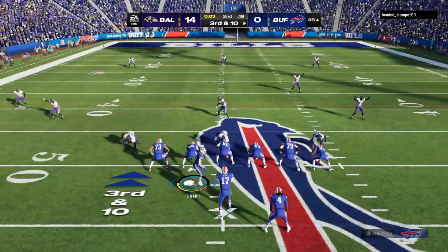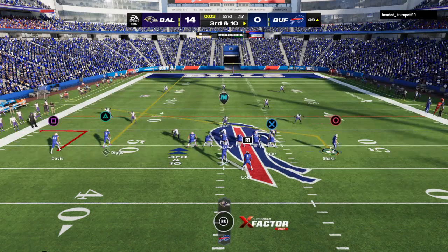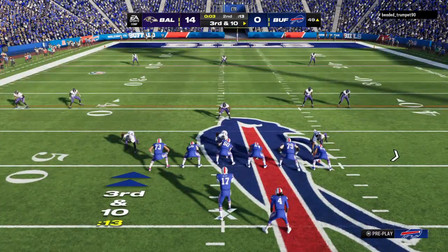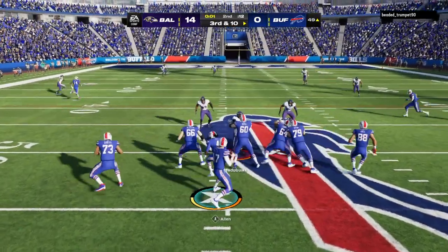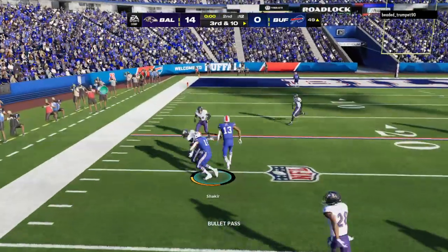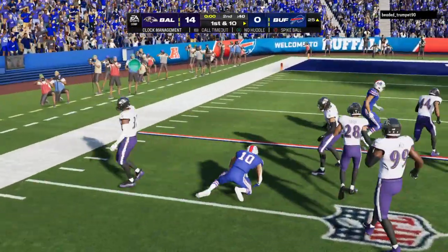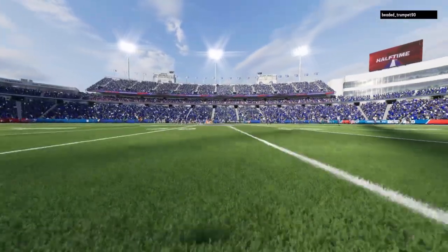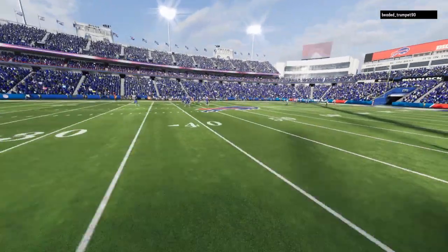Motion man is Shakir. Now Allen. A final shot before break. He's got his target. That's complete. And they're able to work this to the 25 before it's all said and done. So we've hit intermission. It's halftime.